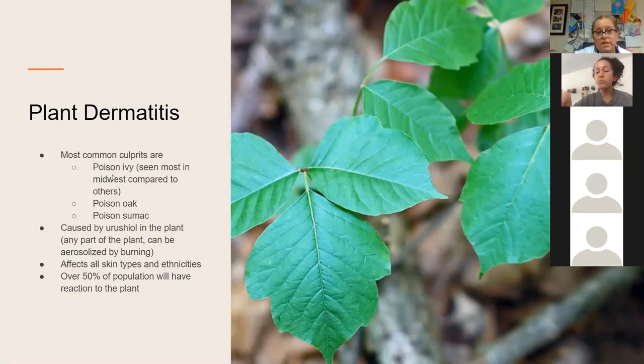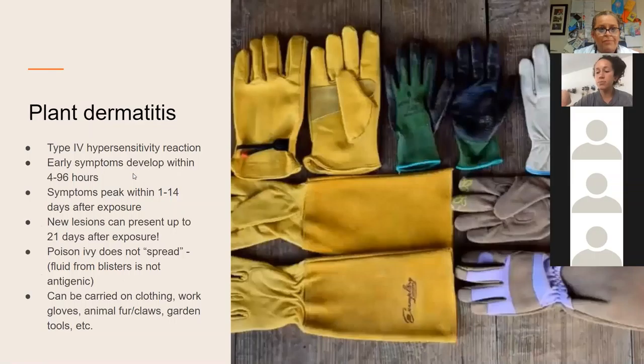It does affect all skin types and ethnicities. People with darker skin tend to have that like post-inflammatory hyperpigmentation a little bit more than people who have fairer skin, but really it doesn't matter as far as skin types and ethnicities. And over 50% of the population will definitely have a reaction to the plant. Some people really just aren't affected by it at all and can easily like weed and take care of their yard and things without being affected by the poison ivy. I am personally not one of those people. I've had poison ivy before, and it is not fun.